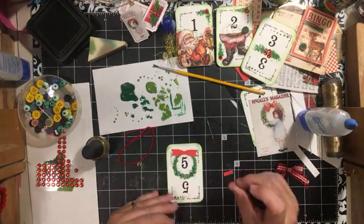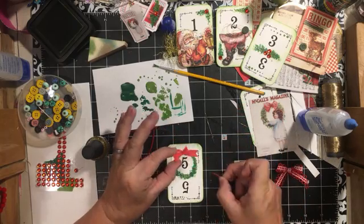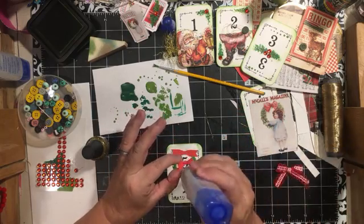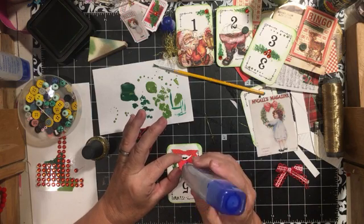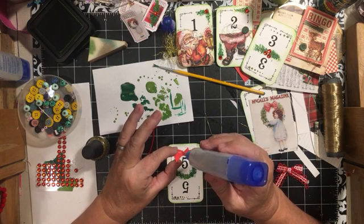Okay, and this is just one way of putting it together. And then you get the little piece to put around it, which I think is kind of cool. And you can do all 3 in different colors. You can do the bows ahead of time.